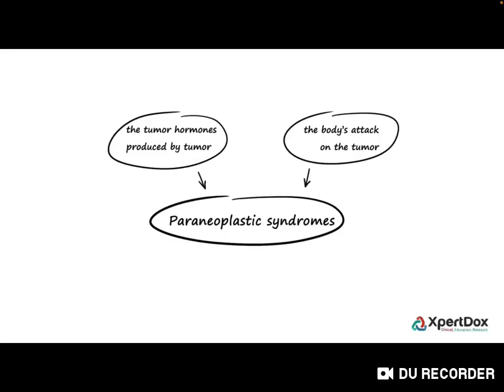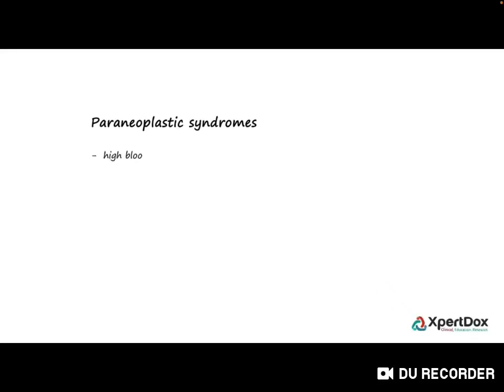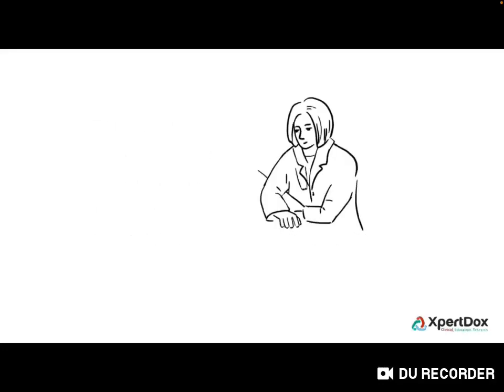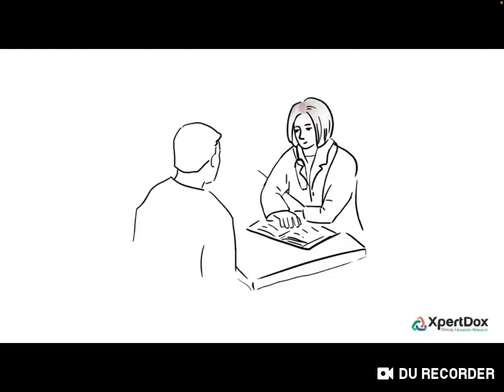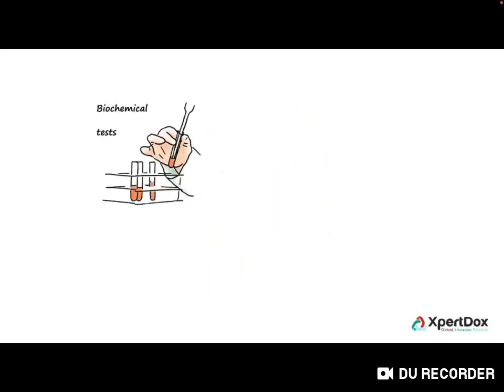In about 20% of these patients, paraneoplastic syndromes are present, such as high blood calcium levels, high red blood cell count, high platelet count, and deposition of amyloid protein in one or more organ systems. To diagnose renal cell carcinoma, signs and symptoms and past medical history play significant roles. Based on the symptoms and signs, a range of biochemical tests are considered to provide sufficient diagnostic clues.